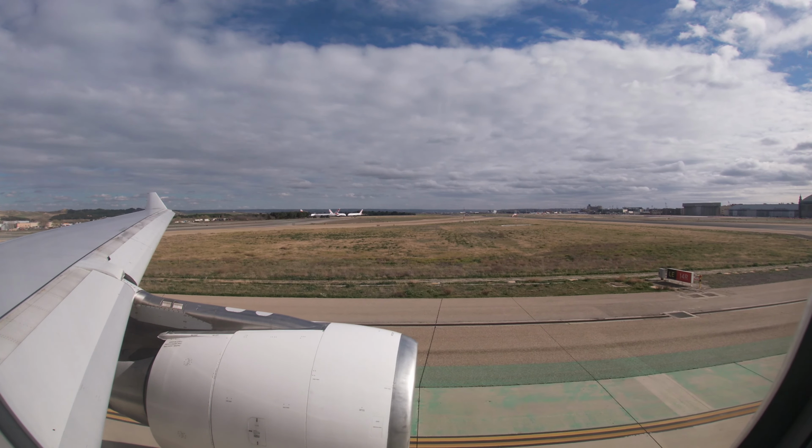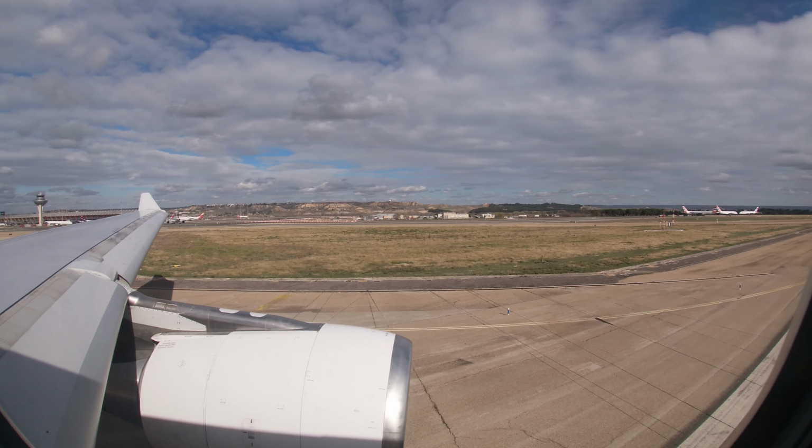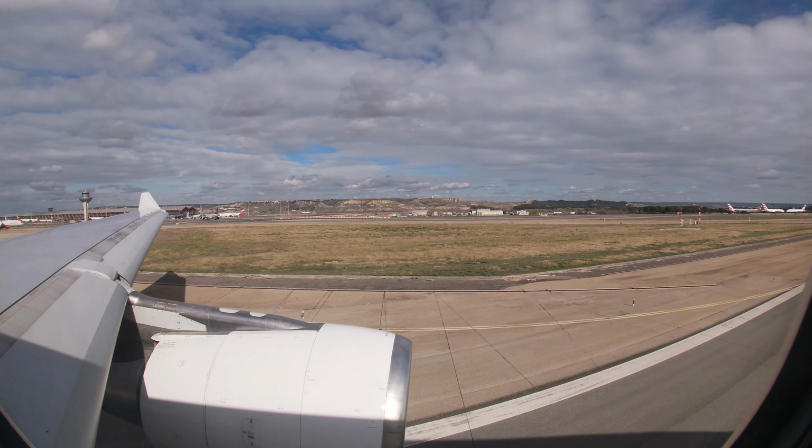Takeoff was one of my favourite parts of flying, so I was really looking forward to this on my very first A330 flight. Let's hear those GE CF6 engines.